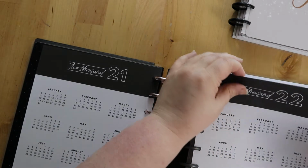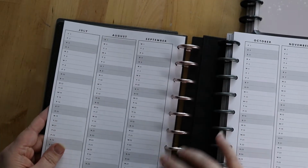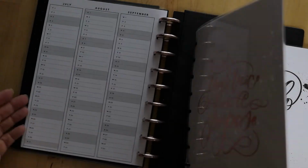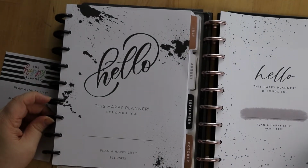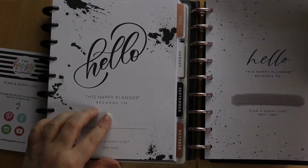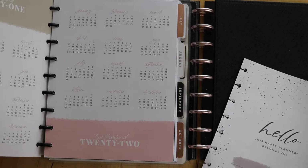The year at a glance in the Girl with Goals, this is really pretty. I think I'm going to use this one. It's just really clean and minimalist. I like that. Now that I'm looking at it, I really like the calligraphy one too. I like the first page of the calligraphy, hello, more than the other one. Okay, I prefer the calligraphy, so we're going to take these back out. Let's put in the calligraphy page. That's really pretty.